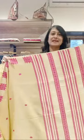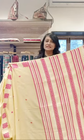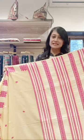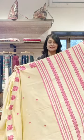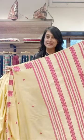After discount, this saree comes to 16,575. 16,575 after discount. It's a beautiful saree, don't miss a chance. If you love it, just grab it.